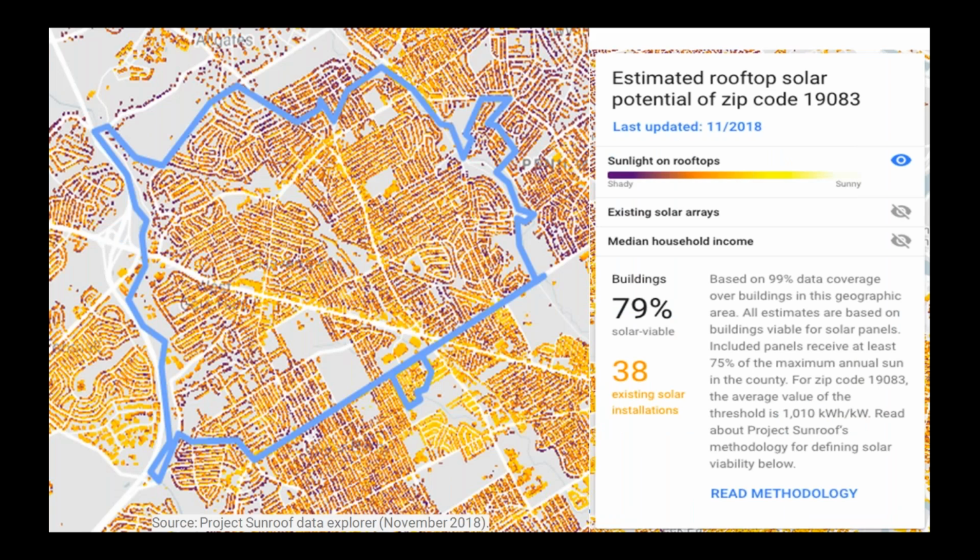And this is the rooftop solar. This is Google Solar, showing the Havertown zip code. You can see there's so much potential to go up. Almost 80% of the buildings in Havertown are solar viable. That's pretty amazing, and there's a lot of opportunity to really move the needle on clean energy.